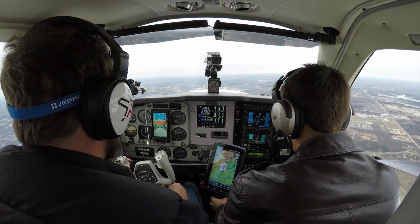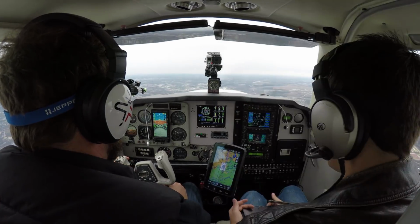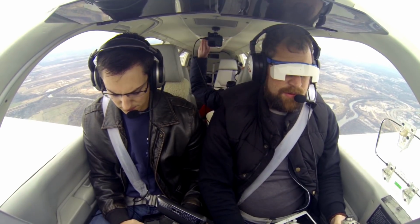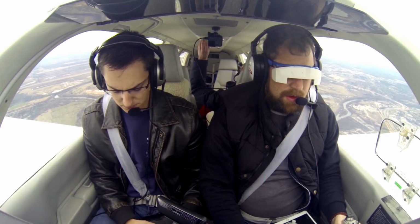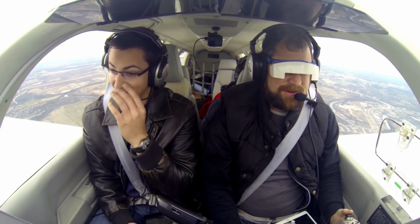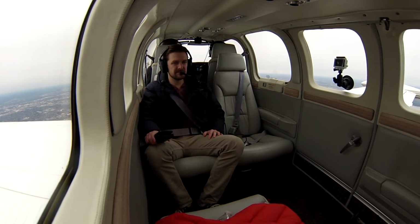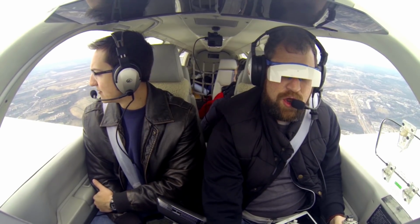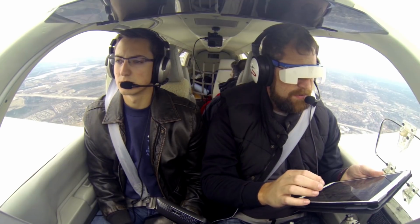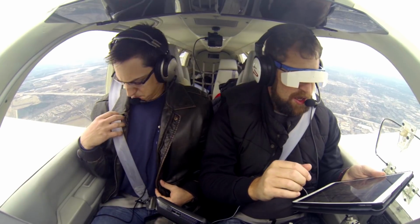36 Lima Mike, maintain VFR, cleared direct Luckby, vectors RNAV runway 36 approach Georgetown. Direct Luckby VFR, 36 Lima Mike. Yeah. Today would not be a good day to go to IMC in this thing. No. Minimums are 1015. Fly Luckby at 3,100 feet, and then we're just going to intercept the glide slope, gets us an LPV.